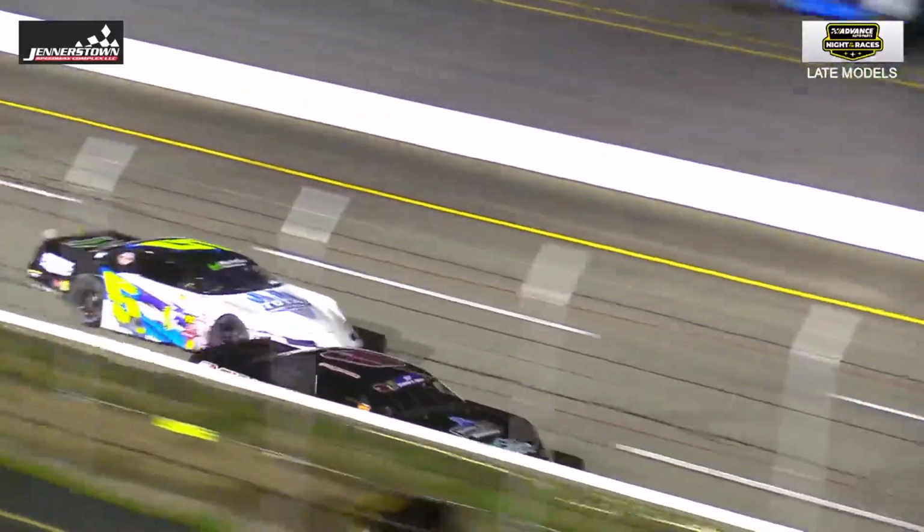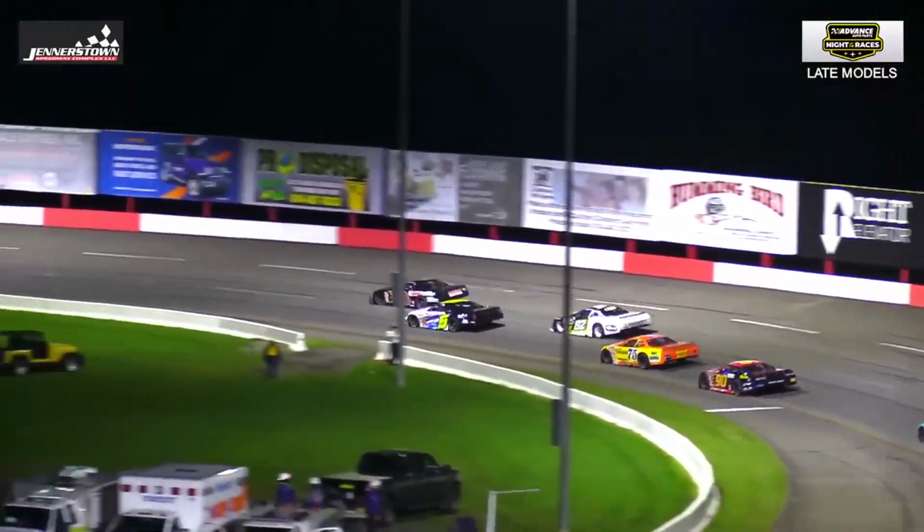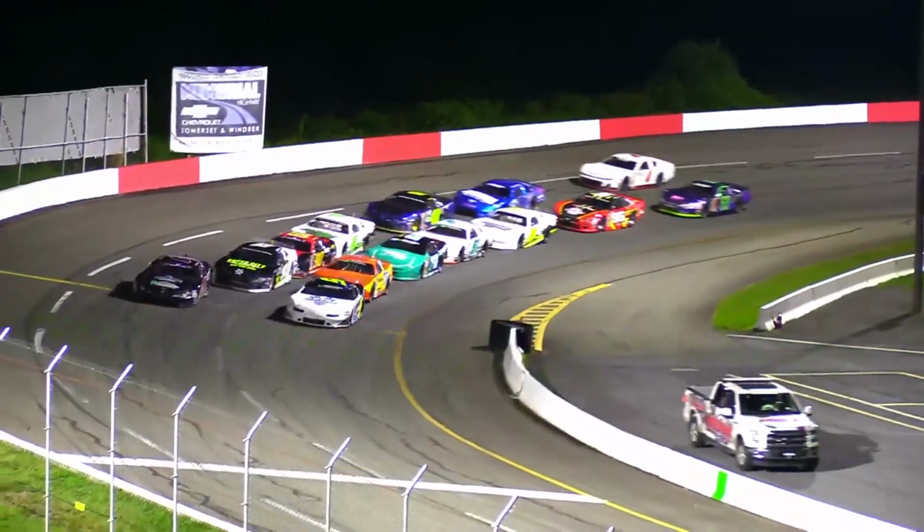Who's going to lead lap number 6? Teddy Gabala, Teddy G leading the way. LaPorte City. Martellus Pharmacy late models.